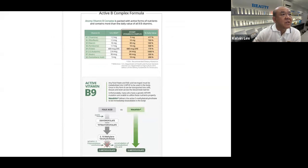diagram. This is the recommended RDA, recommended daily value. Okay, in Atomy One, we have more. We have 5 mg. Let's say recommended is 1.2 mg. We have 5 mg, which means 417% more. It's very sufficient. Okay, one more thing to highlight here is vitamin B9.